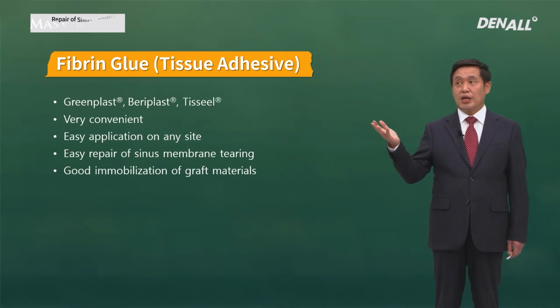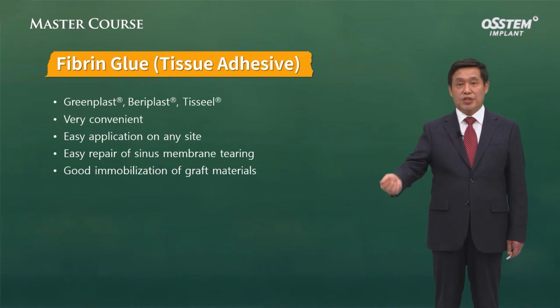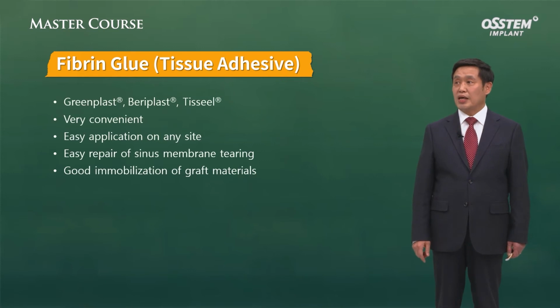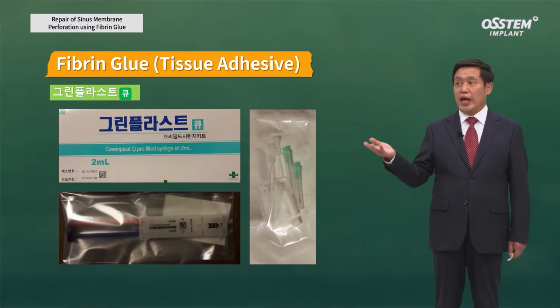If you use fibrin glue, graft material can be fixed very easily, so it does not disperse within the sinus cavity. Based on my experience, compared with collagen membrane, it's much easier to do the repair. As mentioned, this is green plastic cube. It's frozen. It's already set.